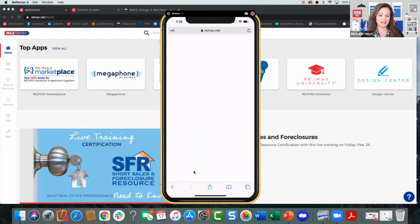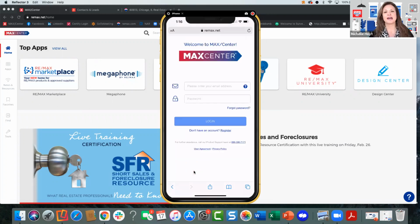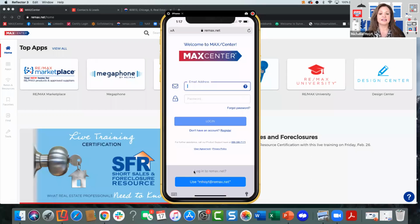Remax.net will load for you. I think I have it open many times over. Here we go. I'm already logged in. Let me go ahead and log out and I'll show you. This is where the password saving really comes into play, like we looked at in the beginning. All right, so you should see a screen like this. So remax.net, you're on Safari and you're on your Apple device. Android, you're on Chrome. You want to go ahead and log in with your credentials. Now, because I have autofill password, all you have to do is click that first box. Now it's going to ask, do I want to use my login that's already saved?